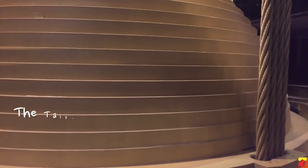I'm on the 88th floor of Taipei 101, where the giant mass damper is located. This is what keeps the building balanced during earthquakes and typhoons.